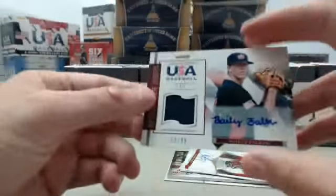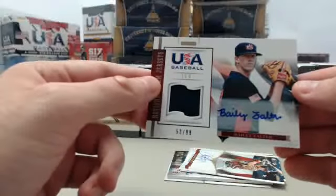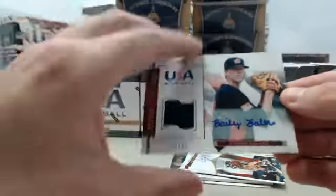Next up, we have a Bailey Falter autograph. Bailey with a real nice letter perfect graph there. 15 and under national team. This one is going to be 53 of 99.